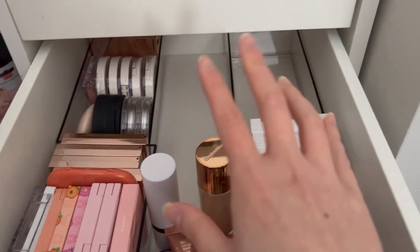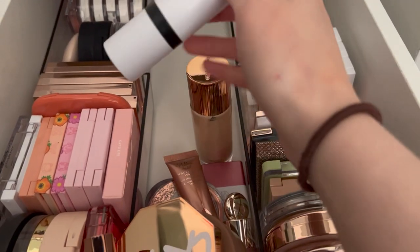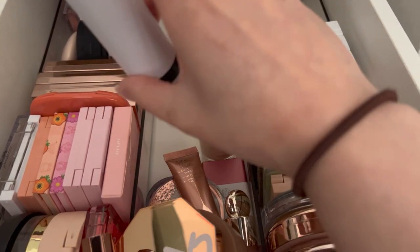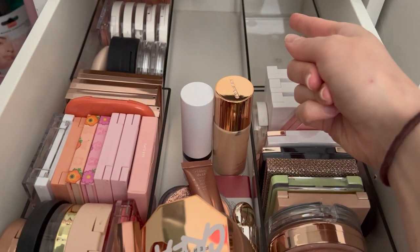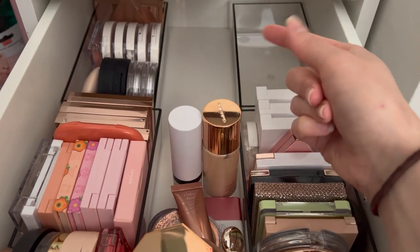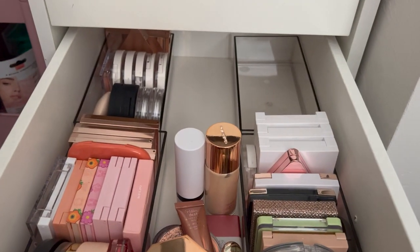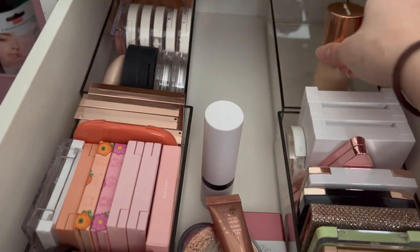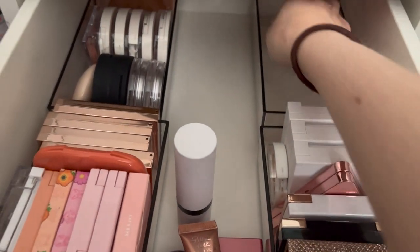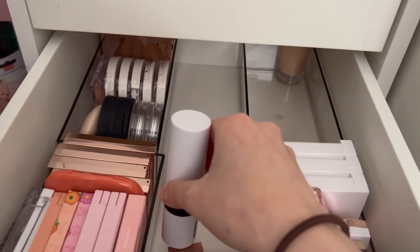Before I actually do that, I'm a little torn with where to put my Charlotte Tilbury Flawless Filter and my Makeup by Mario blush and bronzing stick in this kind of shape, because they can fit back there, but I would love to reach for them more. So should I put them up here? Crap, I don't know. I'm just going to put them back here for now and we'll see how it works, because I might have to move things around.